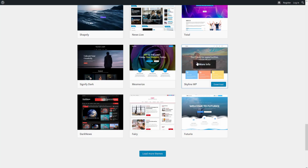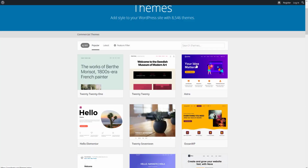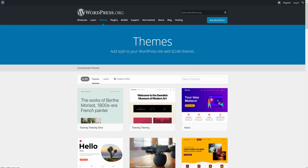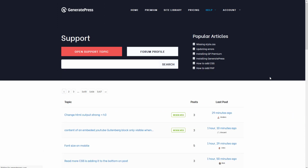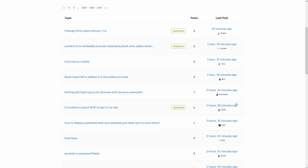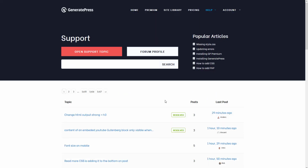Also, there is a community which can answer all of your questions. If you go to the help support forum, you can obviously submit a support ticket to the owners of that theme, but there are also support forums which help you sort out the problems in your way. This is really a big plus for it.